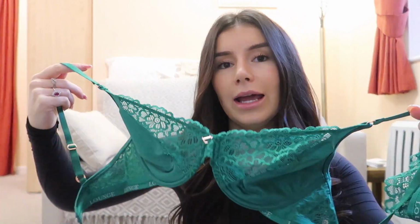I love this colour, and because I don't have anything else in my underwear collection that is in this colour, I feel like I'm gonna wear this a lot. It's very Christmassy, so if you're wanting to get an underwear gift for someone for Christmas, I think this might be a winner because it's very seasonal.